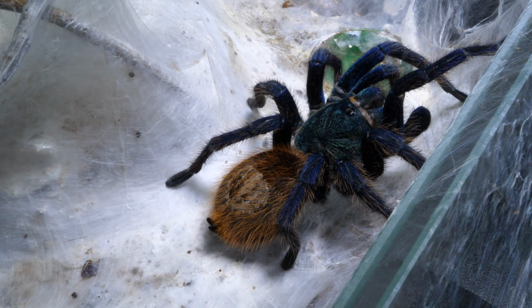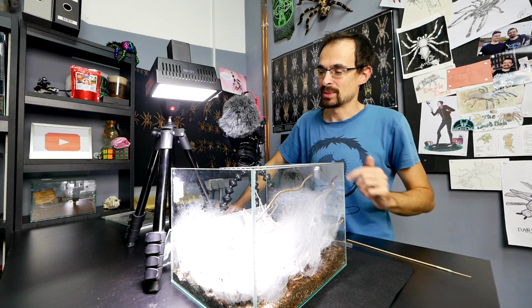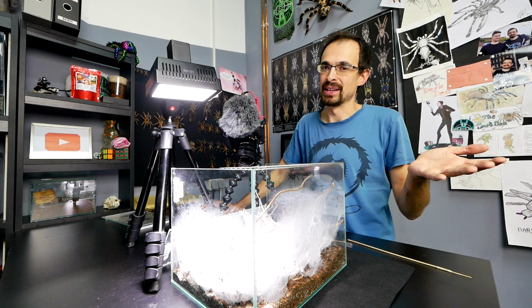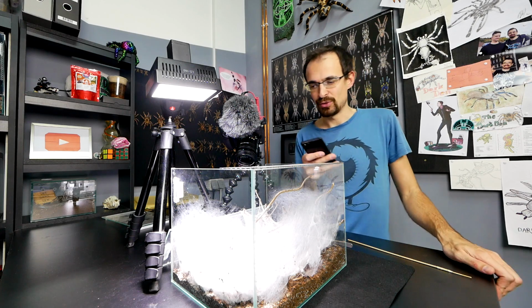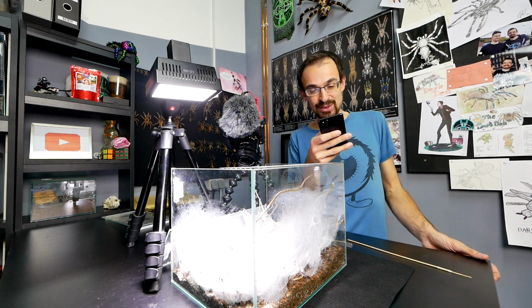I adore how this species looks. And as I stated multiple times, if I could keep only one tarantula, this would be the species that I would keep. And I think that tells everything you need to know about that. The common name is green bottle blue, and it is from North Venezuela. All of my favorite tarantulas are from Venezuela. Funny that I didn't figure that out sooner.